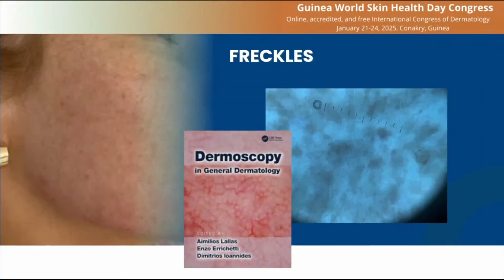I'd like to conclude with a beautiful image of common freckles under UV fluorescence dermoscopy. And I also want to highlight the publications that served as the foundation for this small lecture, enriched with novel UV fluorescence techniques.